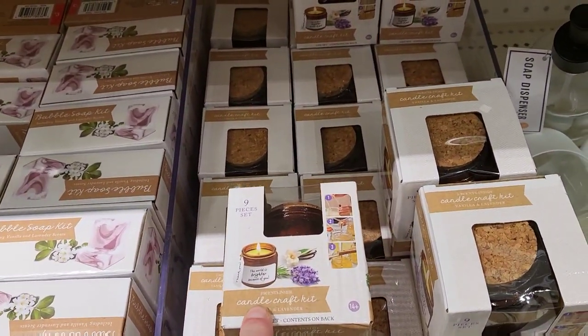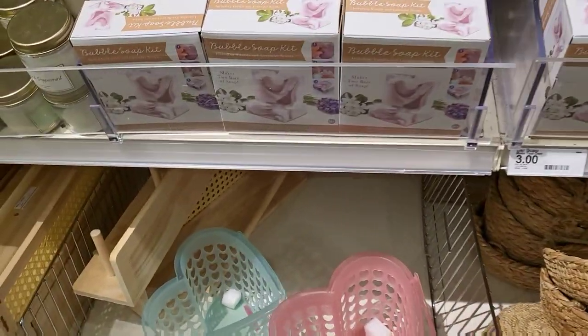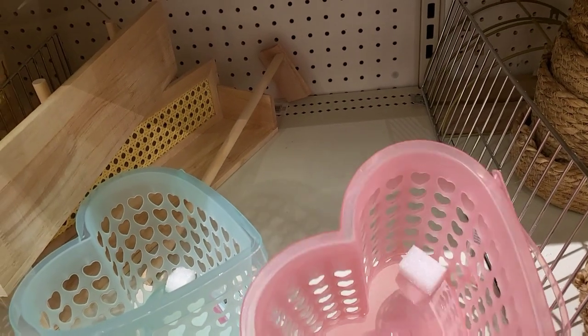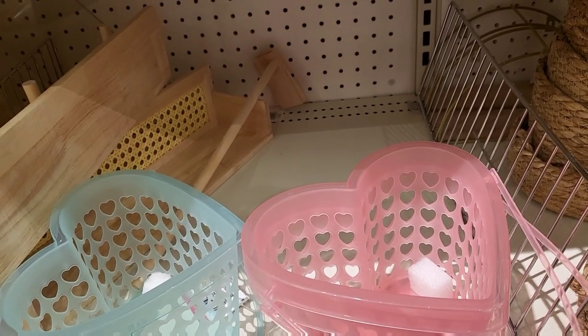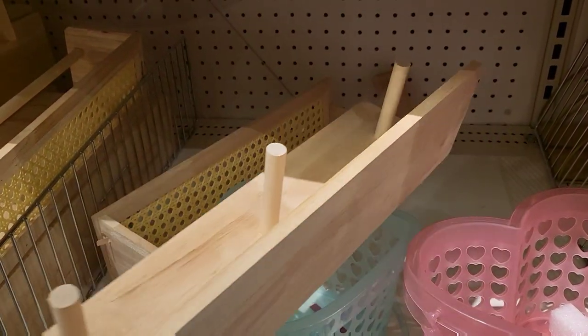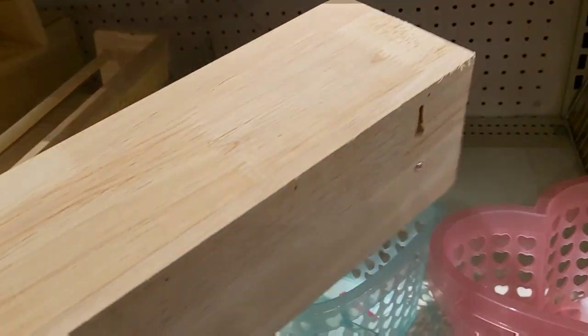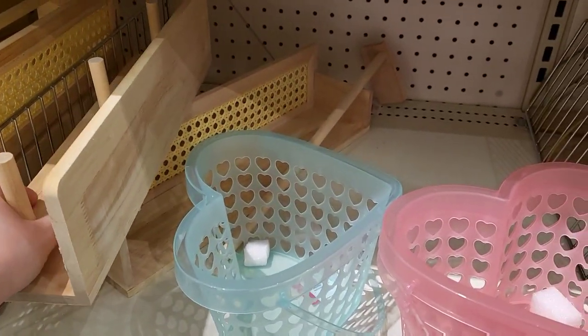Here's a candle craft kit. Some more of those baskets. Here's a cute little heart basket that you can give your children and put some stuff inside for them for Valentine's Day. That's cute. And this is $1. And then this looks like a little wood shelf that you can hang like your coats or anything on there for $5. Those are nice.